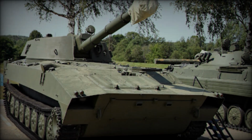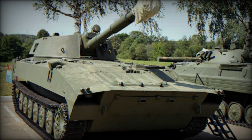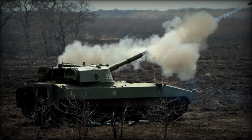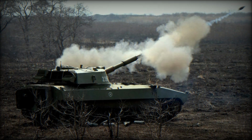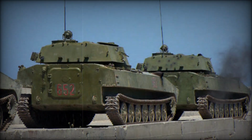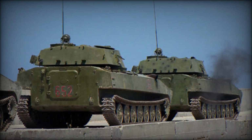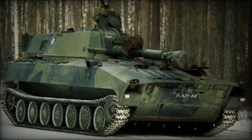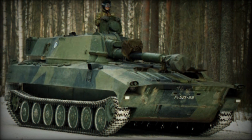Furthermore, the fighting compartment is fully protected from nuclear, biological, and chemical (NBC) weapons, ensuring crew safety in various combat scenarios. Night vision capabilities are standard for the driver and commander, while optional track widths allow the vehicle to navigate through soft ground. Powering the 2S1 is a YAMZ 238N diesel engine, producing approximately 300 horsepower. This allows for a top road speed of 37 miles per hour and an operational range nearing 310 miles.